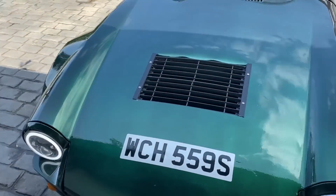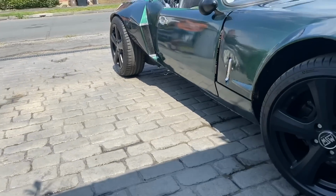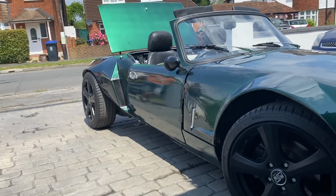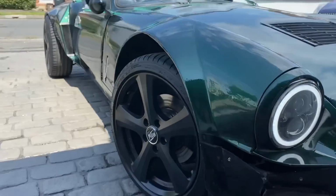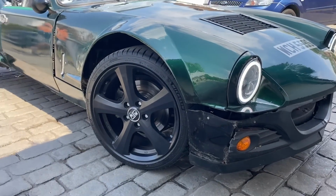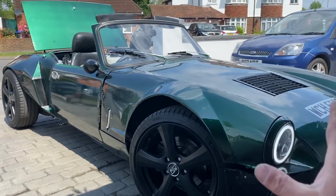So again, all the body's been modified, been wide arched all around. Obviously, because what you've got to think of is when this was built, you've got the original Passat subframe under the rear, which has widened the car quite significantly. So obviously the front needed widening as well to match. So the owner has made all these metal panels.